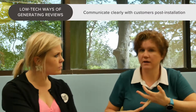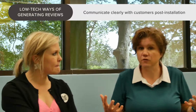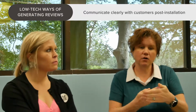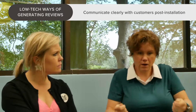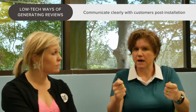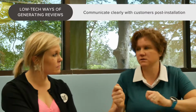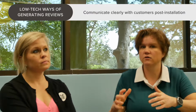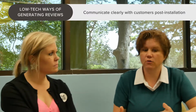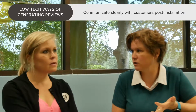Should they wait? Like if it's a tile job and you need the grout to set for a day or two, try to interrupt that customer physically in their home with some kind of piece of paper that is friendly and helpful, like, hey, we're really excited. You just had this tile installed, or your windows, or whatever you had installed. You want to let the homeowner know these are the cleaning products you can use. This is when you can walk on the floor. This is when you can touch the paint.